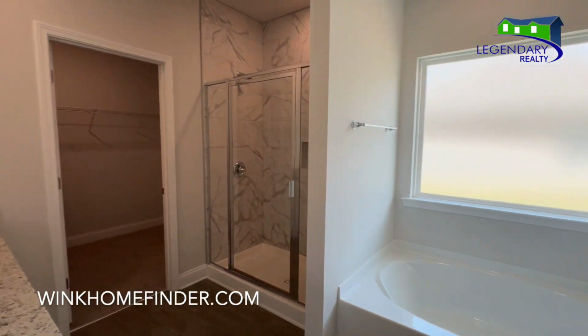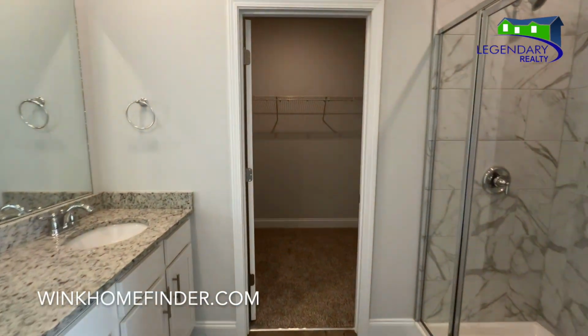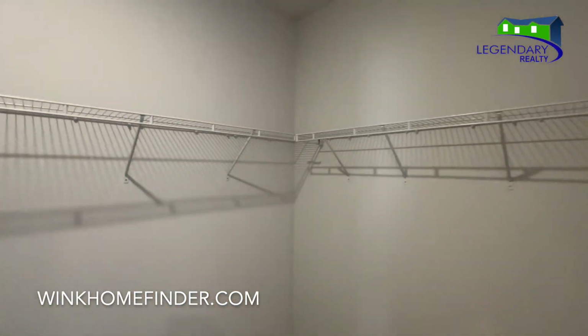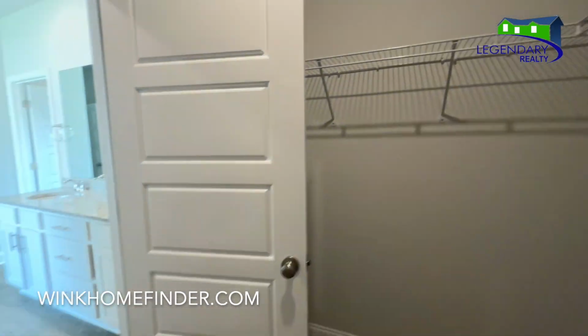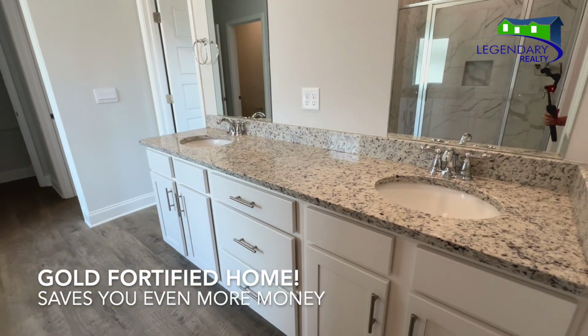The primary bath also has dual vanities and a freestanding tile shower along with the soaking tub. These homes come with a 1-year builder's warranty and a 10-year structural warranty.